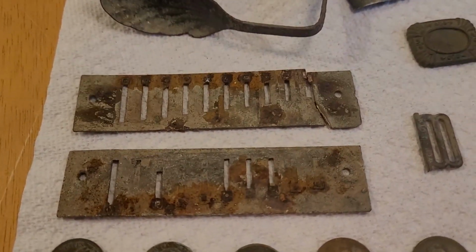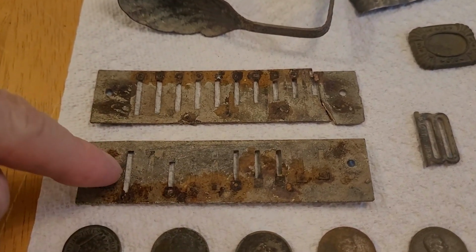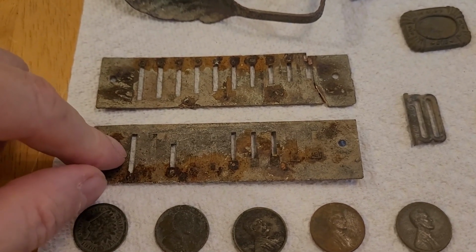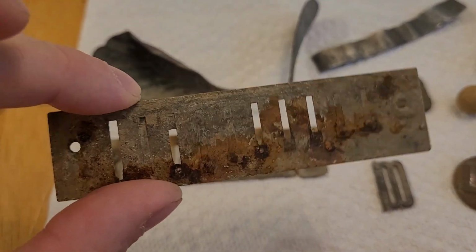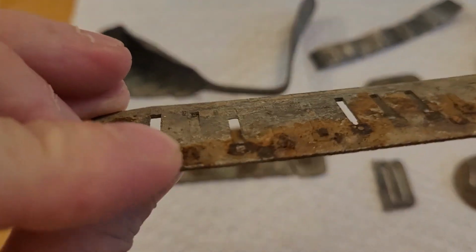Found a couple of harmonica reed plates, and everybody has a tendency in the metal detecting world when they find one of these of saying this is a harmonica reed. This is not a harmonica reed. This is a harmonica reed plate. If you look at these little gaps in here, like this one has one sticking up right here.